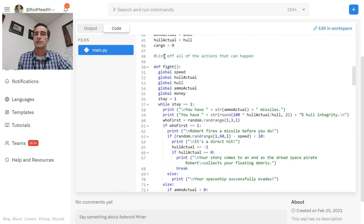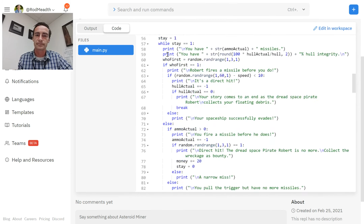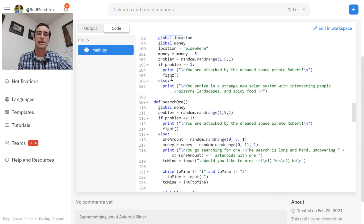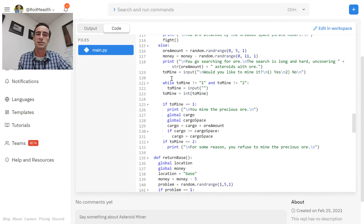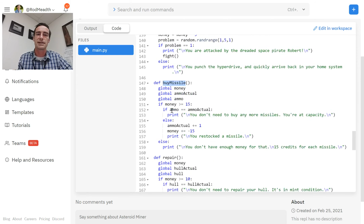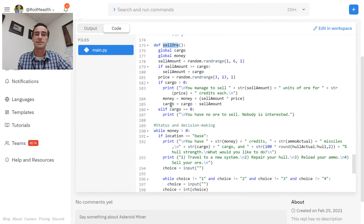And then here is listing off all the actions that can happen. Again, I have a fight function, which, as I said, is quite long. I have a new system function, drive flight a new system. I have a search for ore function. I have a return to base function. I have a buy missile function. I have a repair function. I have a sell ore function.